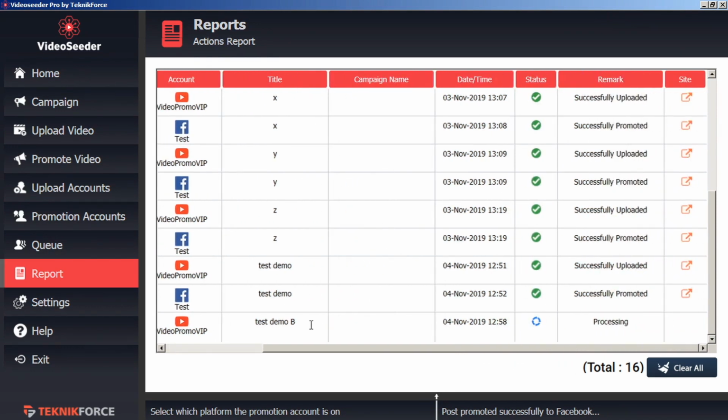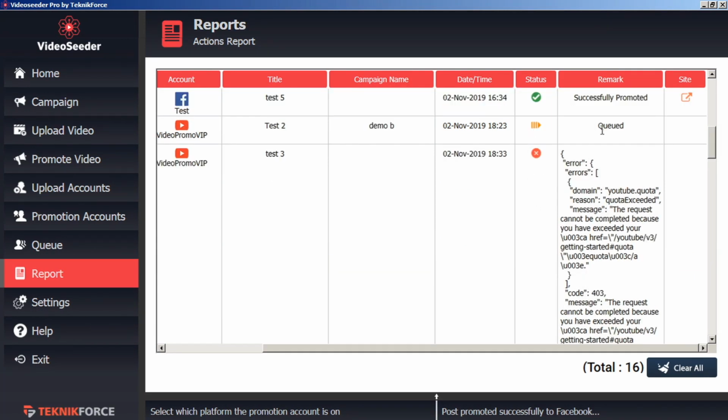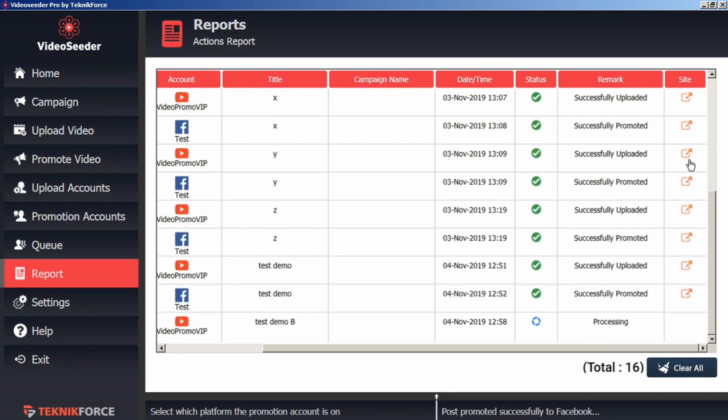We can see here that this one is still in the status of processing. These have been successfully promoted or successfully uploaded. Here we can see we had an upload error. And here you can see that we still have something in the queue. Our successful uploads and promotions also have a redirect icon here to make it easy for us to click on to see the uploaded video.